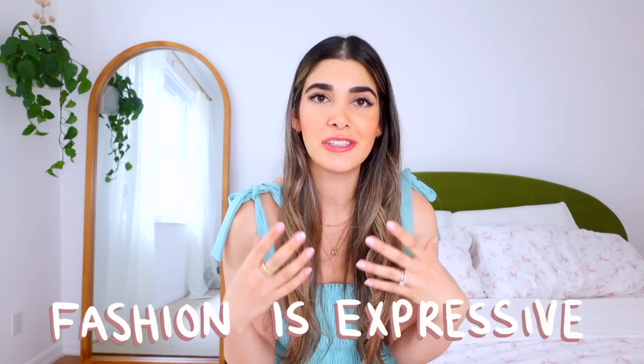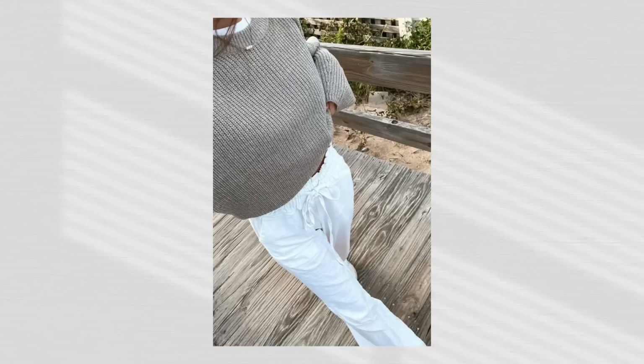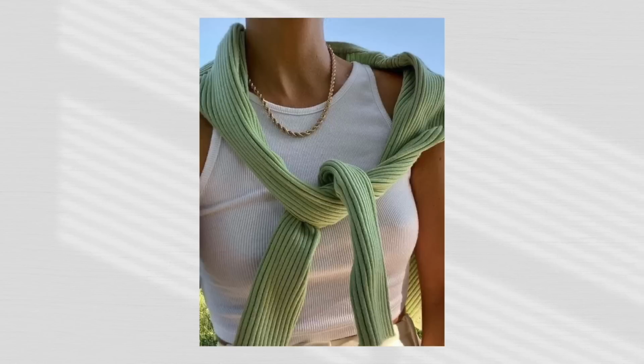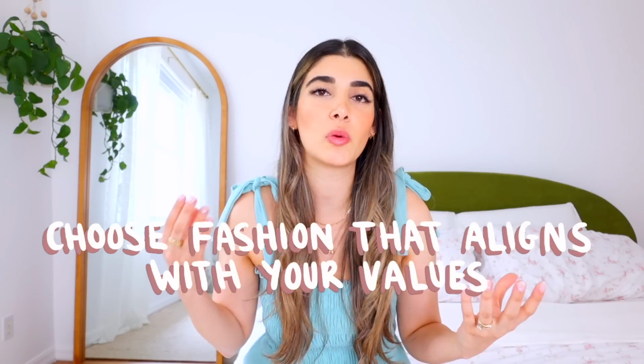So to go with that, fashion is expressive. The whole point of fashion is that we're trying to convey a story or convey an image to people when they see the clothes that we wear. Clothes is even a way for you to express yourself and feel better about yourself with what you wear. So with that, I'm somebody that personally wants my fashion to align with my personal values.